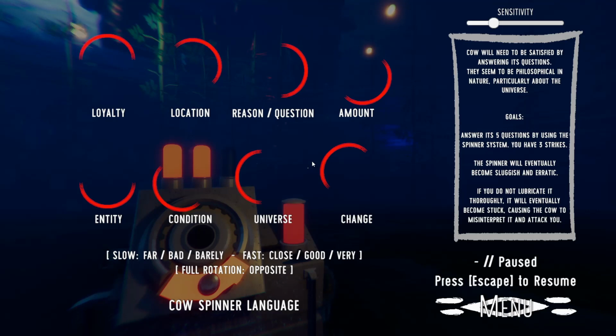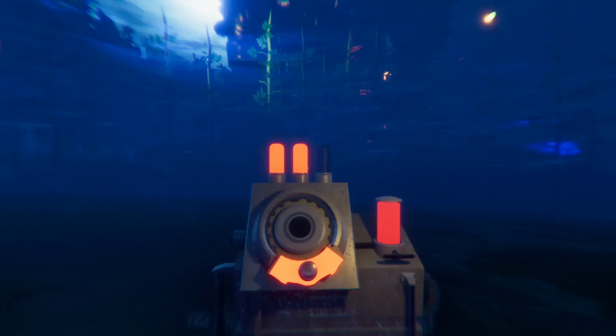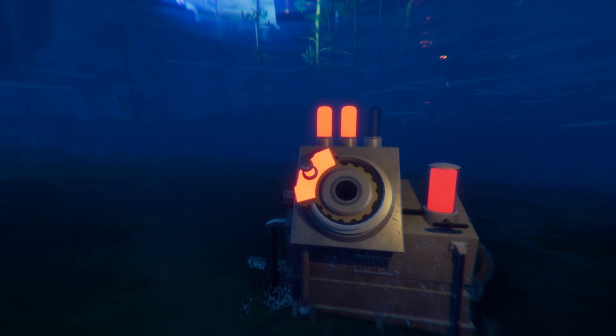Amount is what it looked like. Could be amount and reason. I wish that it would show where it left off. Amount and then question. I think it was amount and then question. So I'm at the bottom. I could say condition. Amount, question. Amount, question. And I'm at the bottom. I can say condition. And then maybe loyalty. Let's try that. Condition. Oh, never mind. I dropped it and that's all I get.